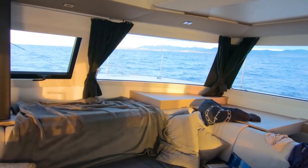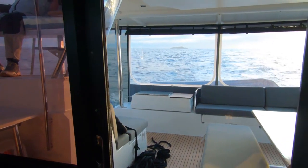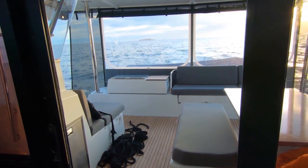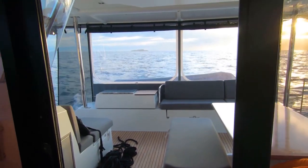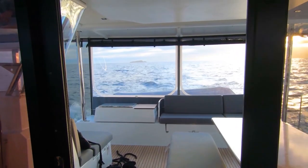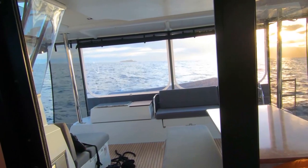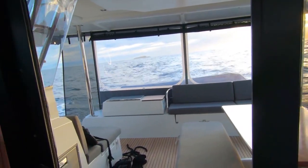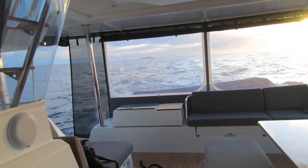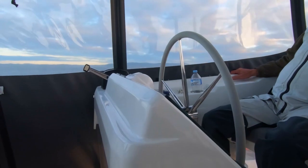Oh, daylight. After a very, very bumpy start leaving Southport, we sailed through the night. Oh, we didn't sail actually. We were under motor the whole way. And it was quite rough and uncomfortable, but in the wee hours it calmed down and we had quite a good passage. We're just coming into Coffs Harbour. We're going to refuel and just keep going.